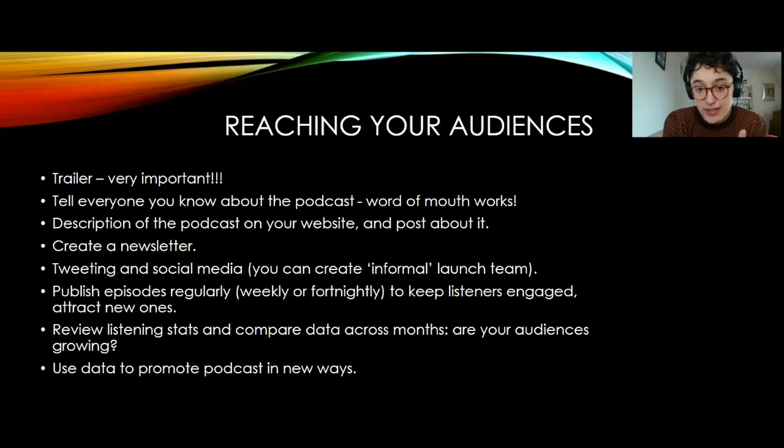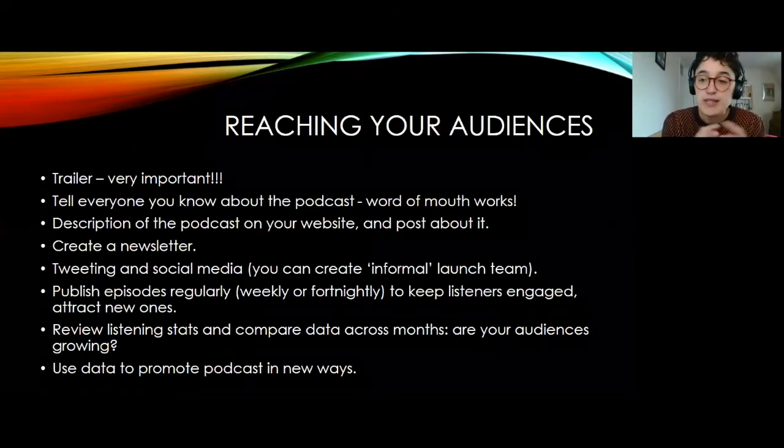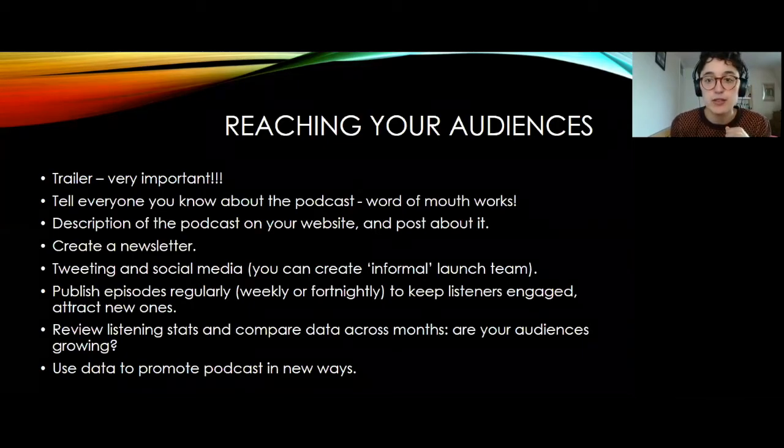Reviewing your stats and comparing the data across months. One of the things commonly said is that if you have about 100 downloads the first month of releasing the podcast, that's quite good. But what's most important is that your audiences keep growing, in terms of establishing the success of the podcast. You can then look at that data to think about how you might promote the podcast in new ways. This might involve tweeting with quotes, or using images, or a whole lot of other things. Reviewing that on a regular basis is always good.